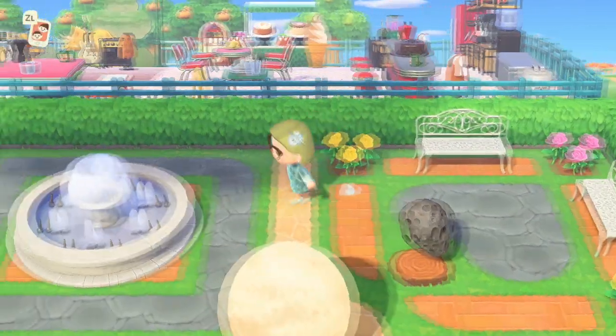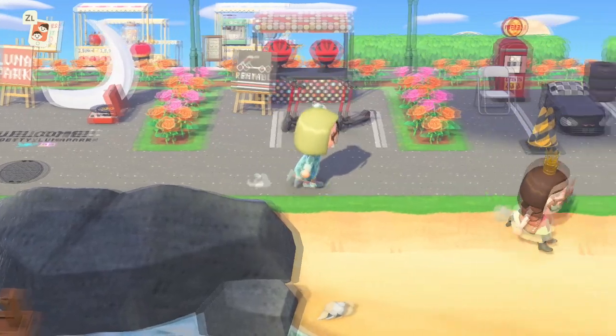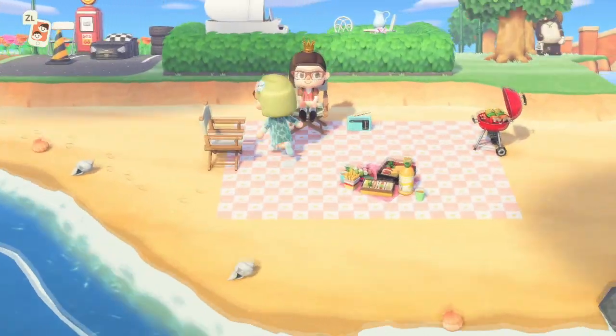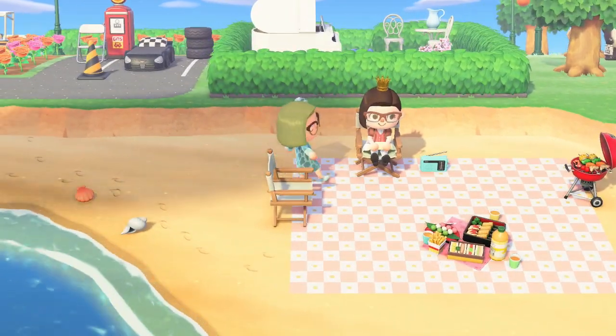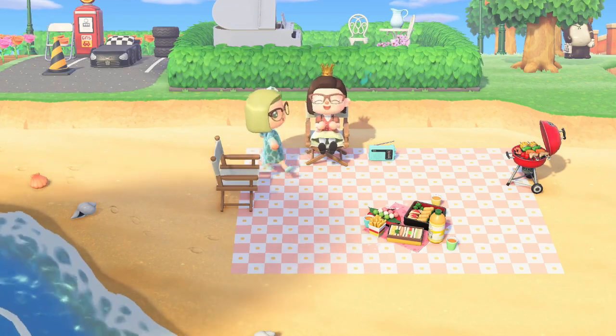I love how she makes different kinds of pasta for here. I haven't seen her do that. That was so nice. Oh my gosh, scooter rental. There's literally everything. A place to charge your car. Oh my goodness. She missed nothing. My character does not like to sit down.